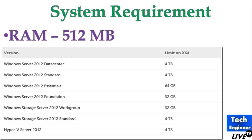When you talk about Windows Server 2012 Essentials, the limit is 64 GB. Windows Server 2012 Foundation is 32 GB. The Storage Server 2012 Workgroup is 32 GB. Storage Server 2012 Standard is 4 TB, and Hyper-V is 4 TB. So this is the memory limit of every edition, every version.